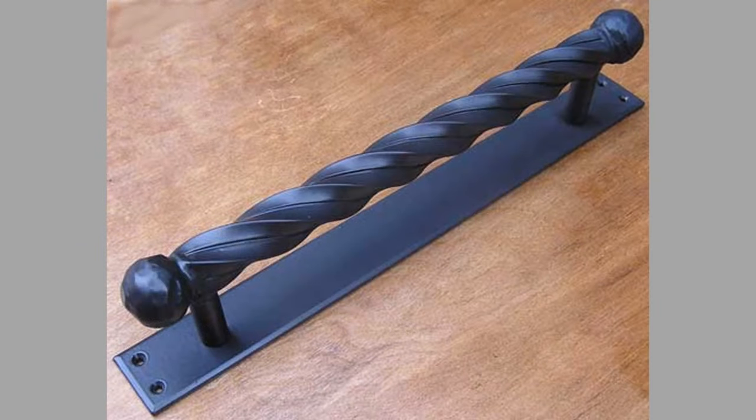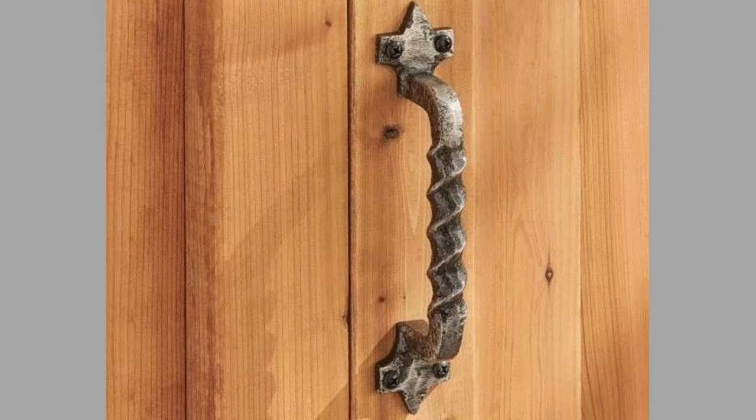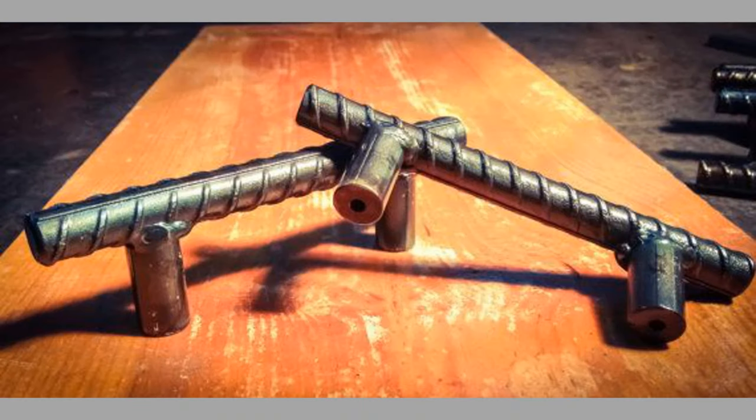Handles are not a piece to be placed only on doors. Including interior and exterior doors, handles are also placed on cabinets, cupboards, almirahs, and so on. They come up in different sizes, colors, designs, and finish. From ceramic to brass to glass, the list of handles is endless.